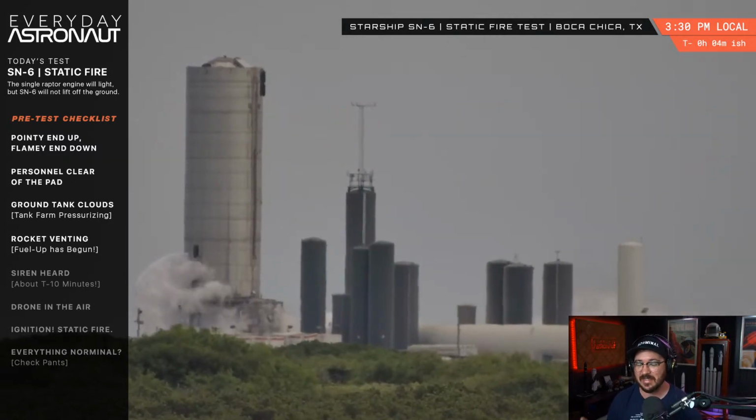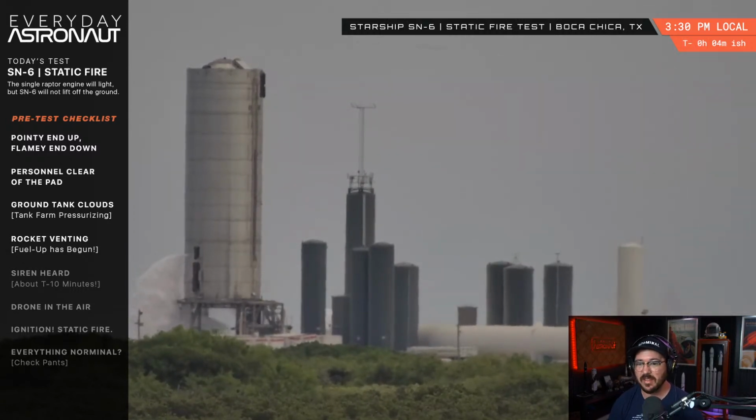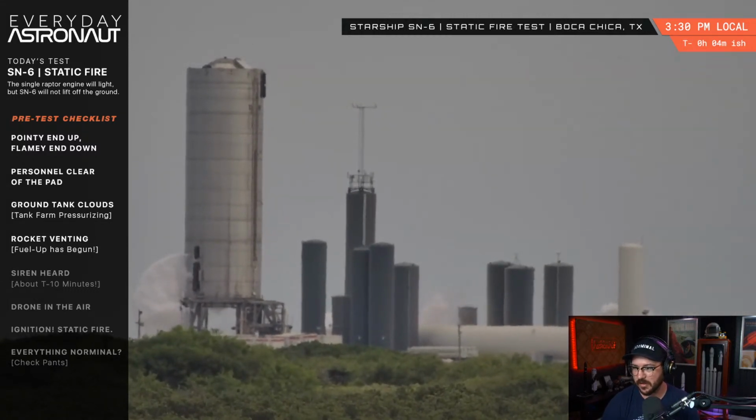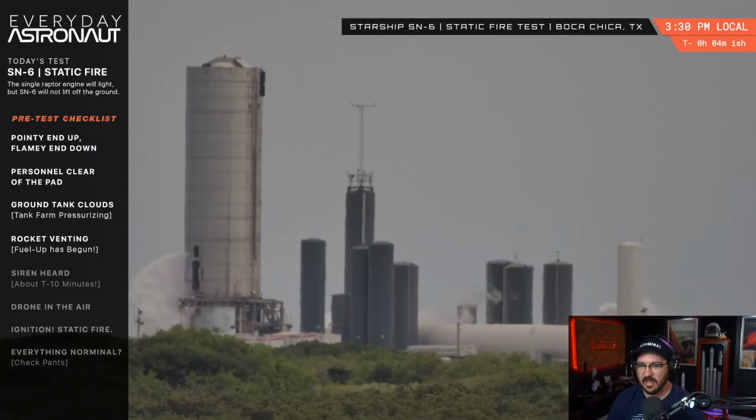In today's test, up there in the top left, it says the single Raptor engine will light, but serial number 6 will not lift off the ground. This is a static fire, so they do have hold downs to make sure it doesn't leave the ground while they do the static fire. So, yep, this is great.